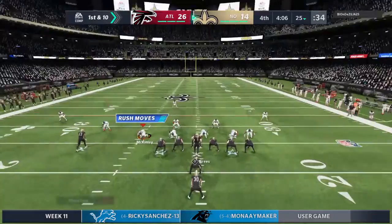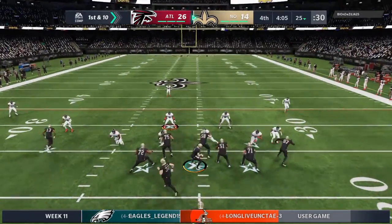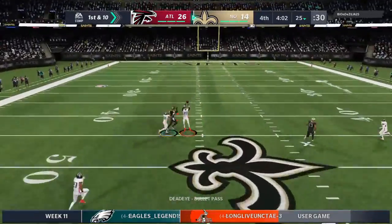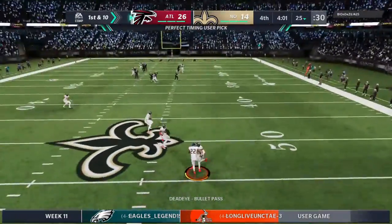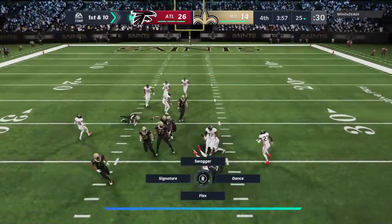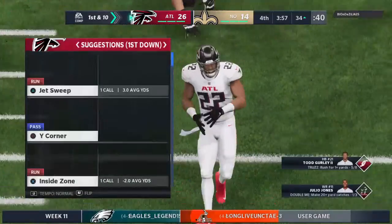Getting set for their next drive, the New Orleans offense. Their defense was able to force the punt. That's the good news. But this is still a 2-score game, and they need points on this drive. The Rifles one, it's intercepted. Picked up by Keanu Neal. And the return will be stopped at the 34-yard line.